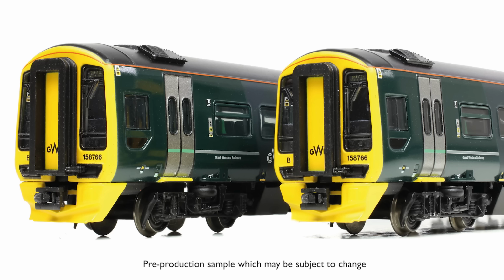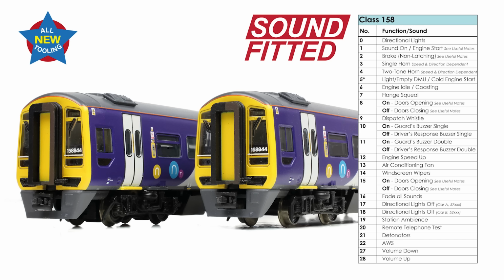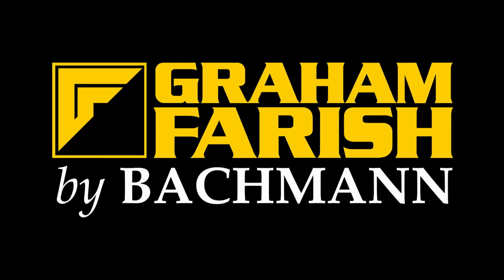The low-level drive mechanism is powered by a coreless motor, whilst the Next18 DCC interface is accessed via a removable panel in the chassis, and a single decoder is required for the two-car unit thanks to the conductive couplings fitted between the two vehicles. All models are supplied with a speaker pre-fitted, and in sound-fitted examples this is joined by a Zimo sound decoder to provide authentic sound effects on both analogue and DCC straight out of the box.